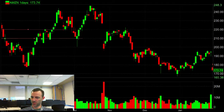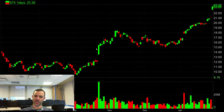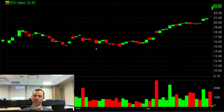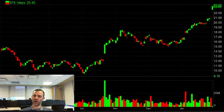Alright, so let's get into some easier stuff that more people can take a look at. I think the first one I want to take a look at is STX, which really blew away their numbers. Not from a revenue perspective, it really was their margins going up, which is certainly a big positive. We can see this one ran up from 16 to 20, consolidated for about a week or so, broke above $20 a share, and now with this really nice earnings number, it's gapping to the upside.